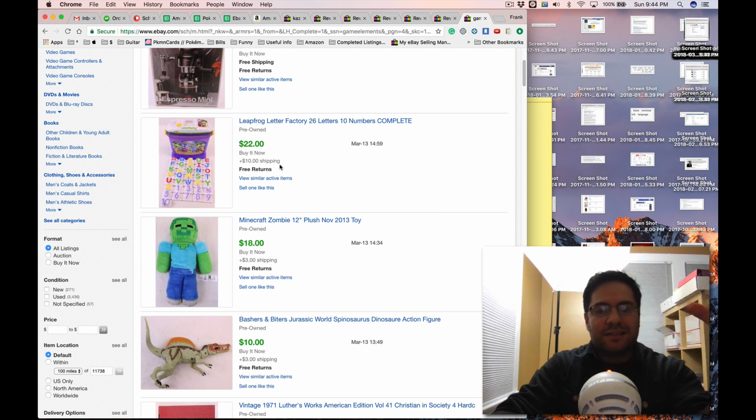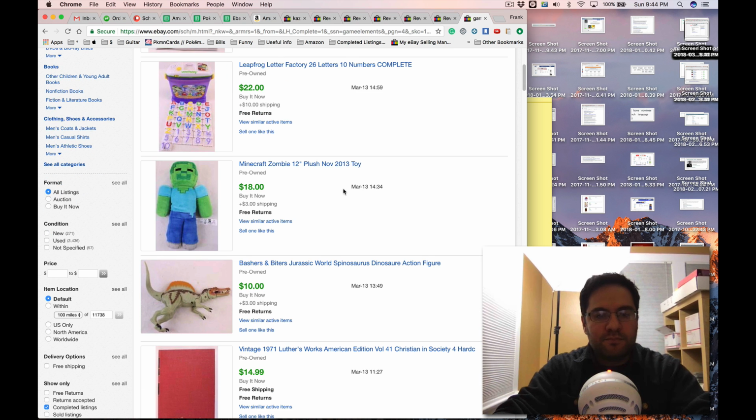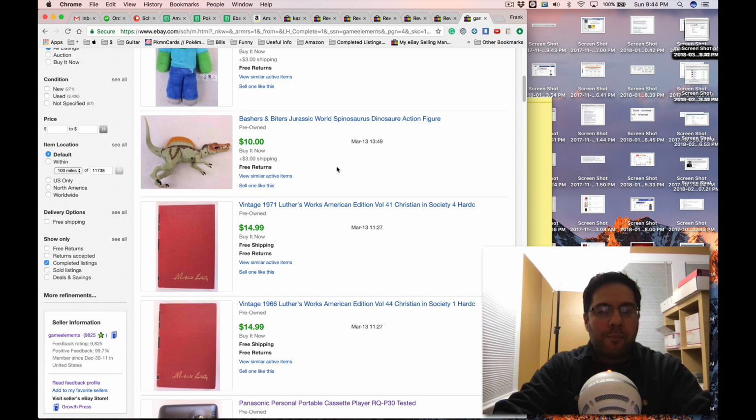Here's another Leapfrog factory. Here's an example of something if it wasn't complete, it was missing a letter, sell it on here, you can still get a lot. This probably we should have sent that into Amazon. Plush do well too. You got to look them up. Here's a Minecraft one, $18, got it for $1.99.